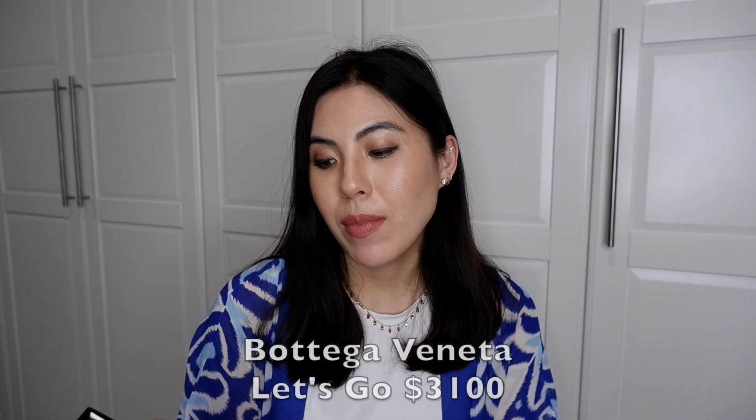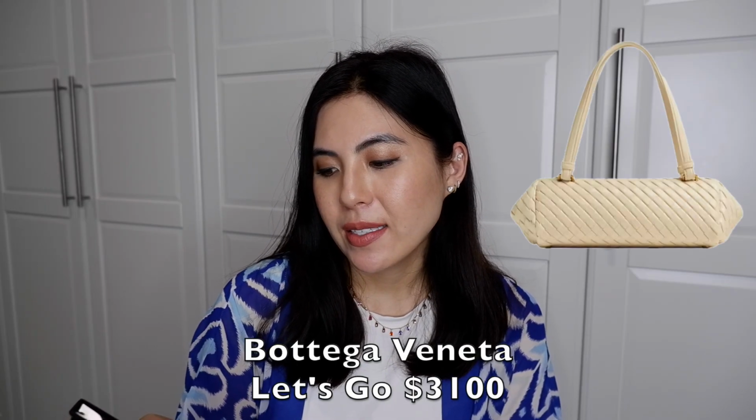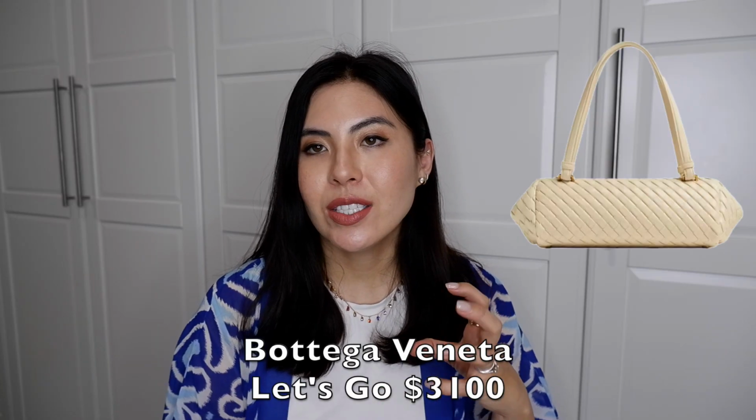If you guys want some kind of a unique bag, then there's the Bottega Veneta Let's Go bag. It's a cylinder shape, but still an East-West shape bag, from Intrecciato leather. I do not know if the shoulder handle will go over your shoulder nicely, but it's a very unique style, more like a cylinder East-West two-in-one trend bag.